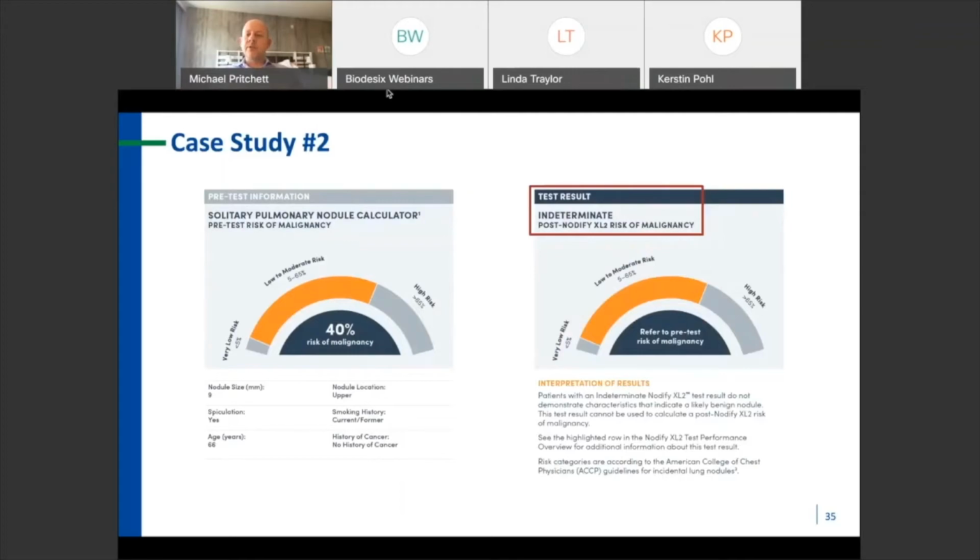And I've already told you, my hairs go up on the back of my neck when I see an indeterminate result, because a lot of these wind up being cancer. So with that indeterminate result, they're not going to tell you that it pushes it up, down, left, or right. They're just going to say, hey, we can't tell based on these protein ratios, so you have to make up your own mind.